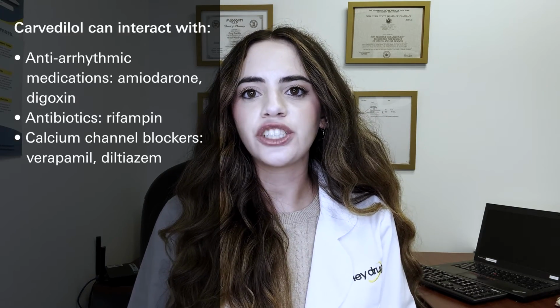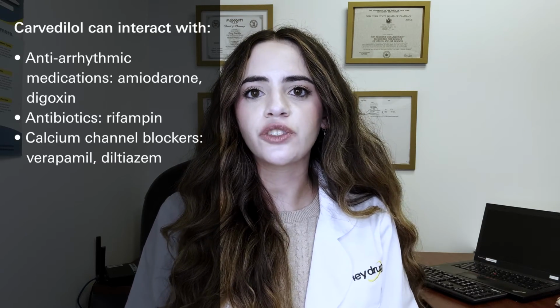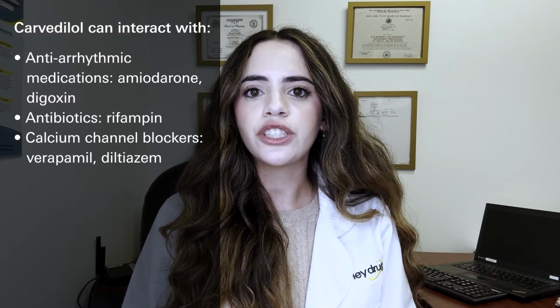Carvedilol has the potential to interact with numerous medications, including antiarrhythmic medications such as amiodarone or digoxin, antibiotics such as rifampin, and calcium channel blockers such as verapamil and diltiazem. Before starting treatment, make sure to inform your healthcare provider about all medications. Avoid starting any new medications while taking Carvedilol without consulting with your provider or pharmacist first, as they will assess the safety of all medications for you.